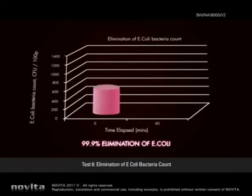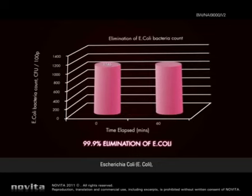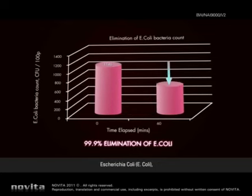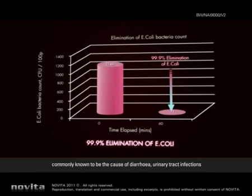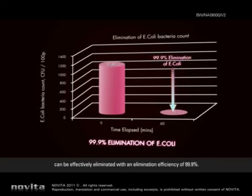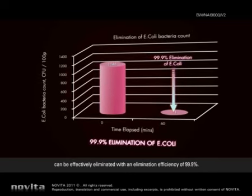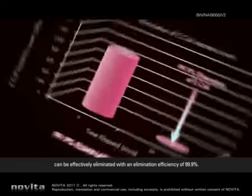Test 6. Elimination of E. coli bacteria count. Escherichia coli or E. coli, commonly known to be the cause of diarrhea, urinary tract infections, and respiratory ailments, can be effectively eliminated with an elimination efficiency of 99.9%.